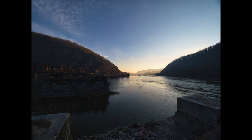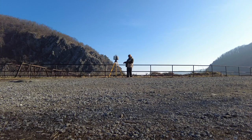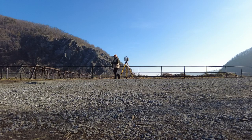Day two, the Harpers Ferry scan. Right now we have the scan running, doing some long range work. They said it was about 800 feet across, so we're trying to capture data from both sides. Yesterday we were across the river over there by the mountainside, and today we're set up on the other side of the river.